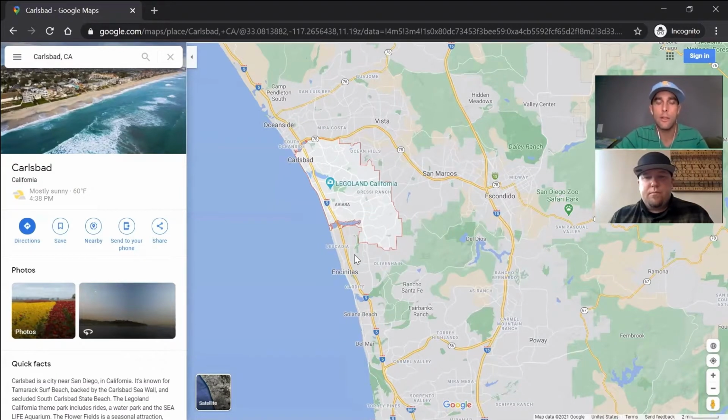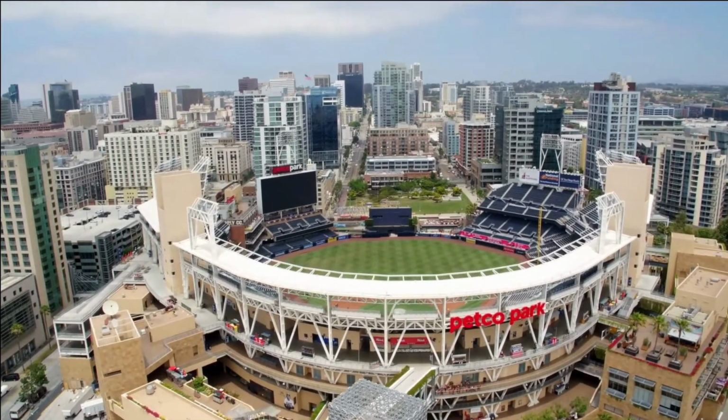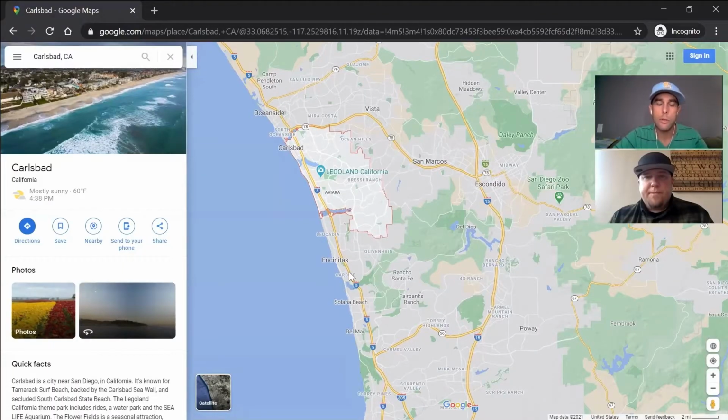even just to go downtown, to go to Petco, enjoy a Padres game, or you could also hop on the train, which is really pretty and kind of runs along the coast here, which we've done in the past, and drops you off right in downtown San Diego. So it's pretty killer there.